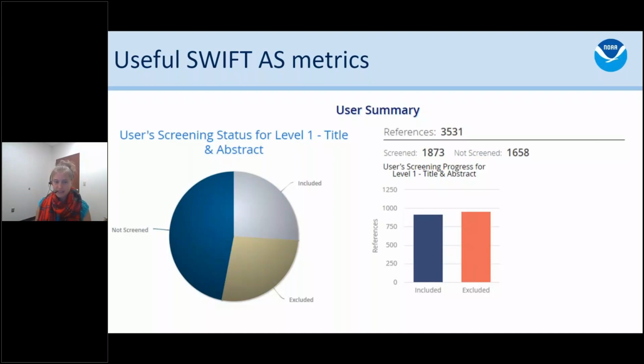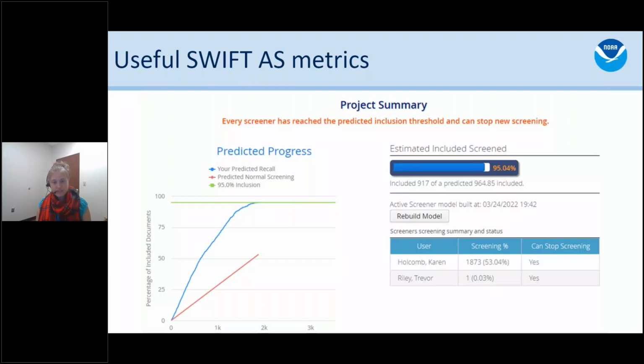And you'll notice that I didn't screen all of the articles. There was still a big chunk of that pie circle that I had not screened yet. And this is due to the way that the Swift Active platform works as an adaptive screening tool, where as I'm going through and screening and including or excluding articles, the algorithm reassesses the likely importance of various different articles as I go through and puts the more important ones at the top and puts those that are likely to be excluded down at the bottom.